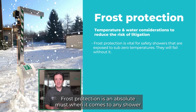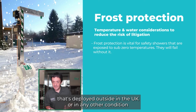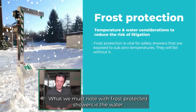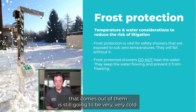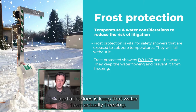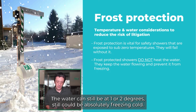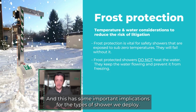So frost protection is an absolute must for any shower that's deployed outside in the UK or in any other condition where sub-zero temperatures might occur. What we must note with frost protected showers is that the water that comes out of them is still going to be very, very cold. The frost protection is trace tape heating and insulation, and all it does is keep that water from actually freezing. The water could still be at 1 or 2 degrees, still absolutely freezing cold. And this has some important implications for the types of shower we deploy.